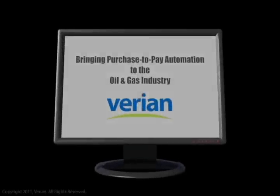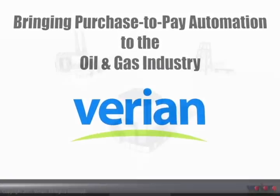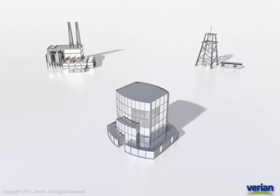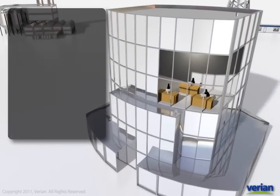In today's global economy, it's becoming important for oil and gas companies to have an integrated supply chain that brings together the various elements in your organization. These elements could include your investors and corporate offices, your suppliers, and your field operations. Let's take a step-by-step look into how our technology enables you to automate two key components of your supply chain: corporate procurement and materials management.